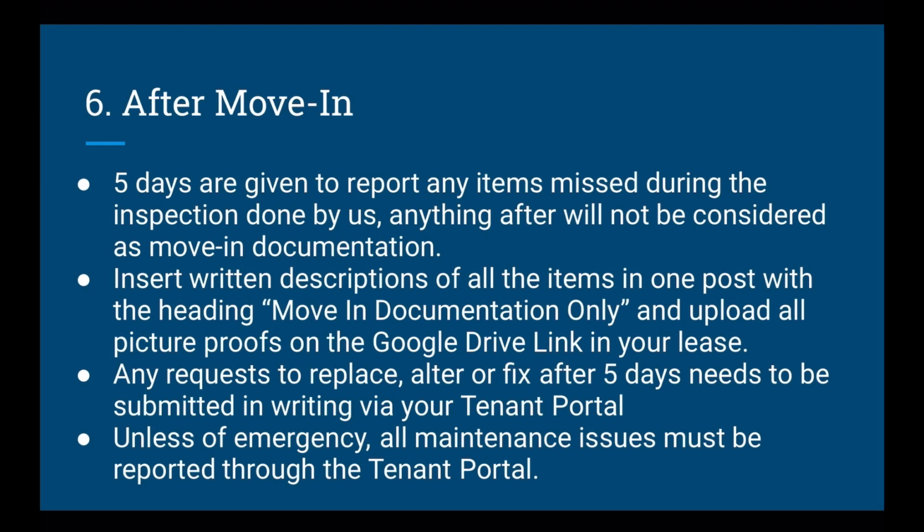Please note, pictures after 5 days from your key pickup will not be considered as move-in documentation. Any requests to replace, alter, or fix the property must, during those 5 days or after, also be submitted in writing via your tenant portal. No other means of reporting maintenance issues other than through the tenant portal will be accepted unless it is an emergency. Emergencies will be determined by Phoenix Properties on a case-by-case basis.